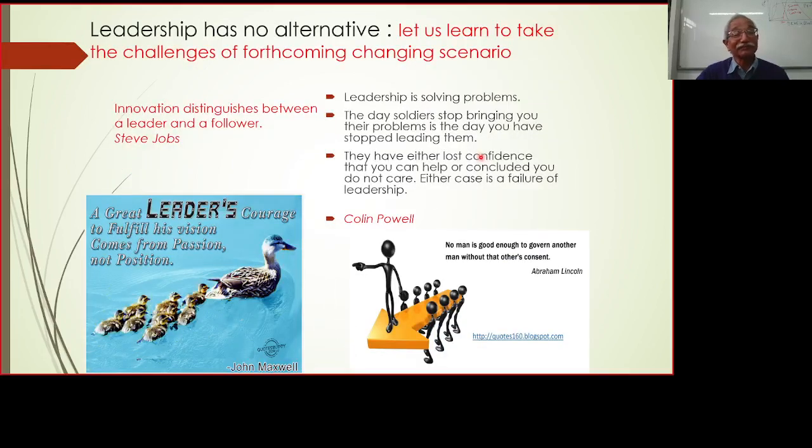So there is another thing which is very important, and that is leadership. And leadership has no alternative. Whether you are in physics, chemistry, biology, or any field, unless you create leaders in your area, the purpose of education should be to build up leadership in the students. And let us learn to take the challenges of the forthcoming changing scenario. So we need to prepare our students so that they will be able to take leadership and manage the changing scenario. If we don't teach them accepting the changing scenario, then I am failing in my teaching. I am a failed professor. And that is what I think. And that's why leadership has no alternative.